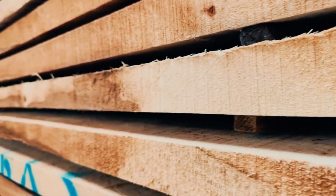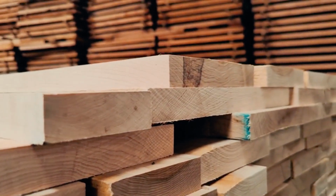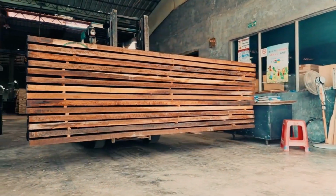Welcome to Fante Guitar Factory. We are thrilled to have you here today to witness the creation of our high-quality electric guitars.